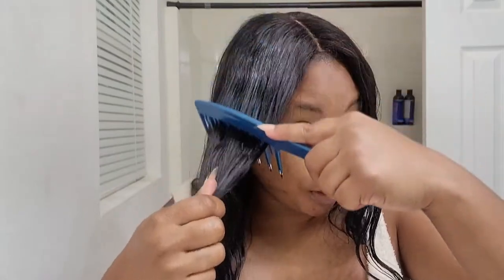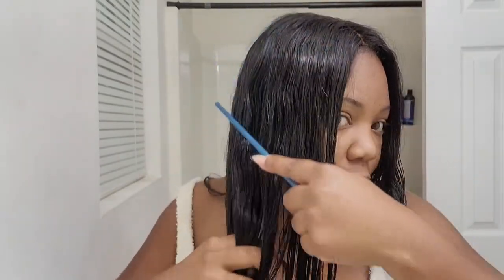Of course, I'm going to bring my camera in there to film the process so you guys can see the mechanics and what happens when you get a Jessner peel.